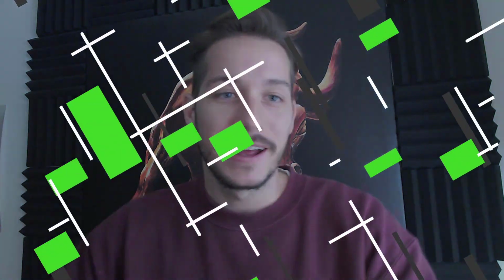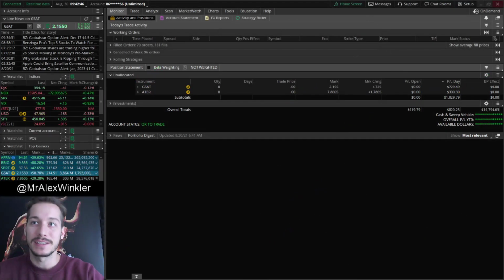GSAT, and I'll talk about this ticker primarily today. That's going to be the focus on how I traded it and how I could have squeezed out a lot more money, because I made another mistake today. One of those classic mistakes I've been saying, I got to stop doing this, but I did it again. So let's review where I went wrong, where I went right.